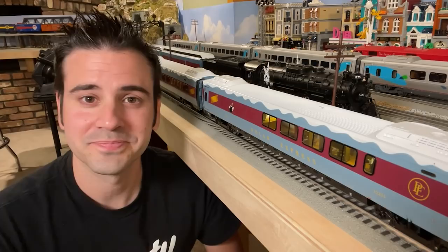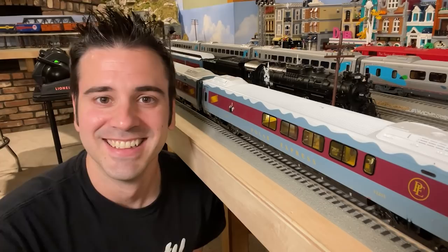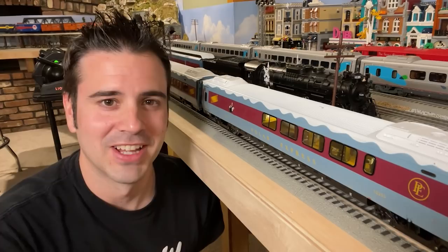All right. So let's get moving. All aboard. Let's see these trains in action rolling around the layout. And of course, as per the usual, it's a high-speed set, so we're going to run it fast. Enjoy.